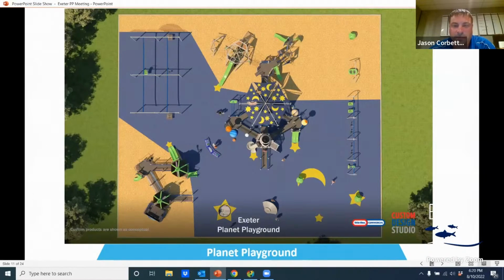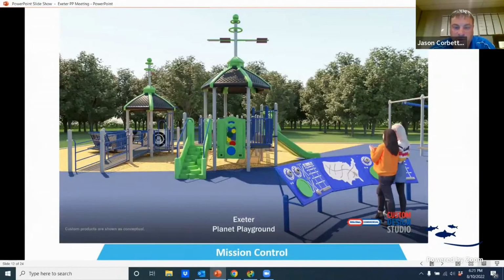So here's the design. Planet Playground, an overhead 3D view. I'm going to talk about it real quickly. So here's our mission control. This is overlooking our 2 to 5 structure that's ramped. And our mission control has custom sensory panels. You have great tactile and imaginary play here as the children are looking at the space themed playground. They can play and pretend they're controlling everything going on.